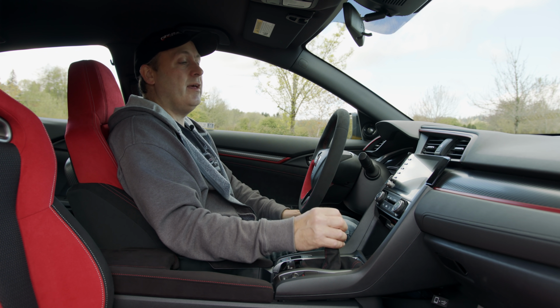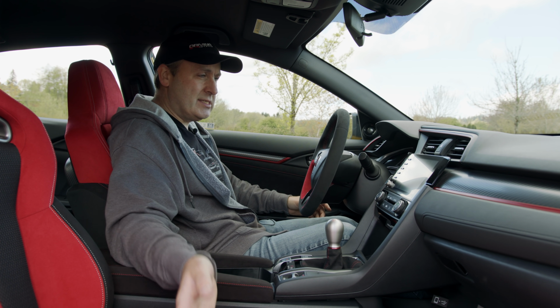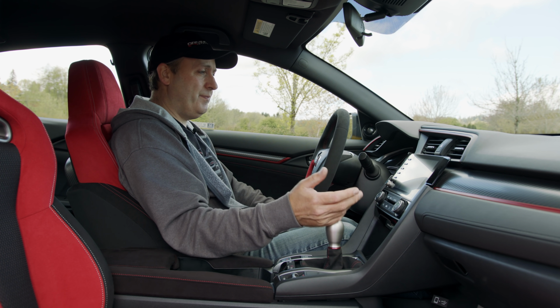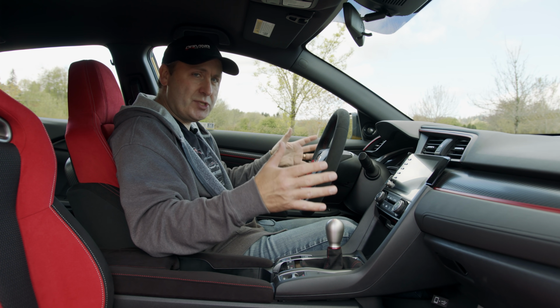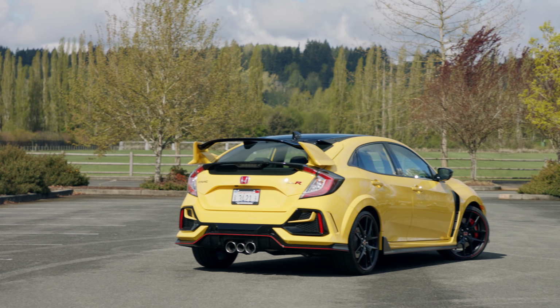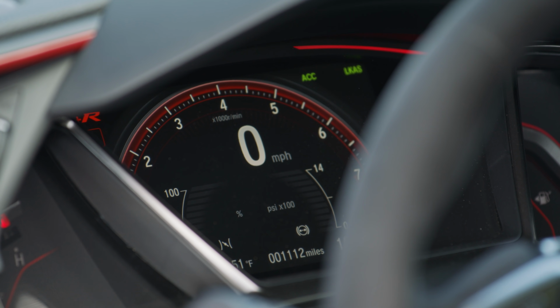It does work. The fancy stuff like voice commands and all that, it's a little bit of a muddle since it uses Siri for some of it. It uses the built-in stuff for some of it. But the built-in stuff is not great as far as the voice commands go. But you don't buy this for the head unit. Definitely not. You buy this because this is supposed to be the fastest, best driving front-wheel drive hot hatch you can buy, period. The gauge cluster is nice.